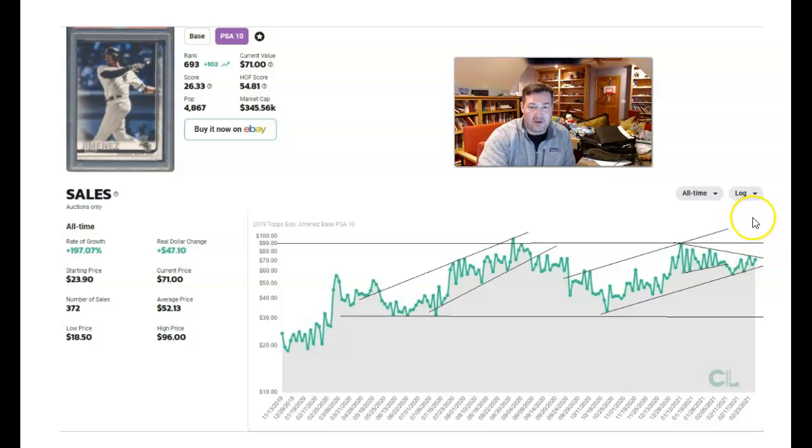Then we look for a breakout, and if he does what I think he's going to do, which is a .285 hitter with 40 home runs, that's a beast. And his price is cheap. And so when I look at Luis Robert for $150 and Eloy Jimenez for $71, Eloy all day, especially right now. So that's kind of what I'm looking at between those two. So we'll see how it plays out here. But Eloy is a pretty decent buy, and it's a player that I've been doing a few things with lately that I'll be excited to show you in a future mail day.